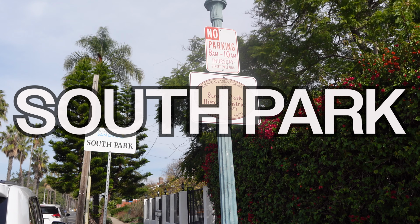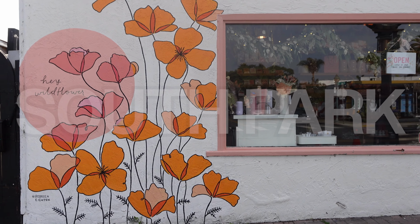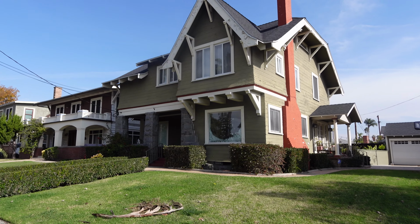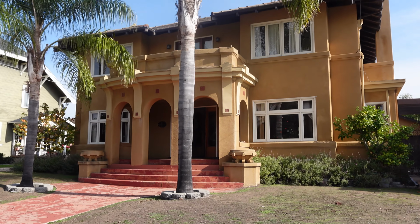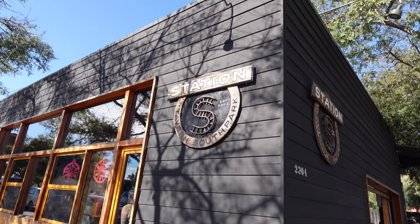We have North Park, and then we have South Park. Cartman not included though, right? Yeah. What is included is going to be a community very similar to North Park in terms of nightlife, craft beer, and entertainment, which will be found along 30th Street. And of course, the homes. This area is known for its classic bungalow and Spanish-style homes.